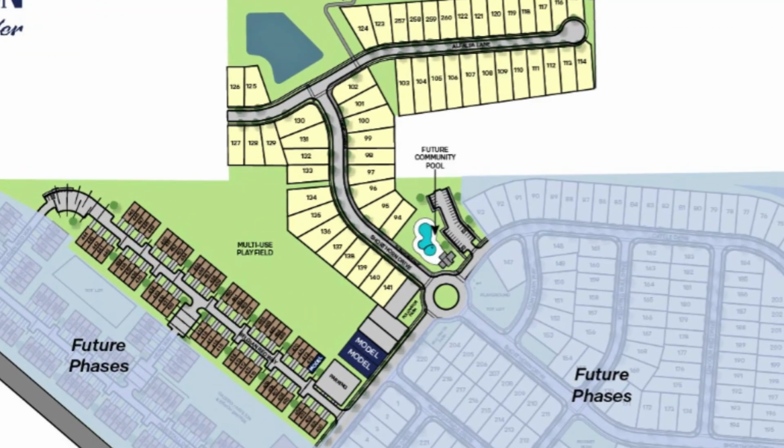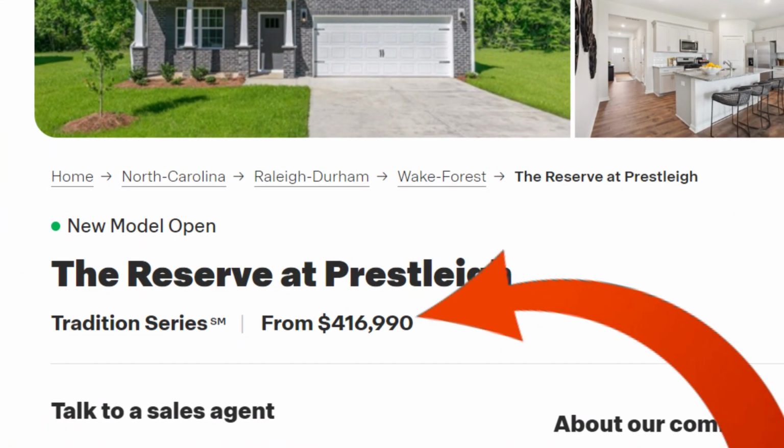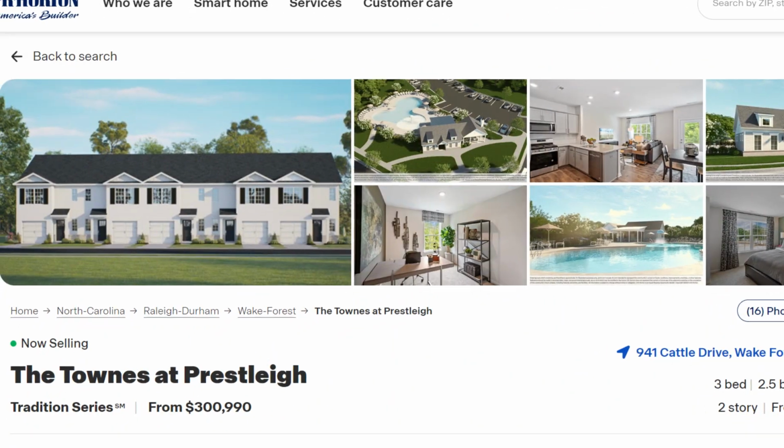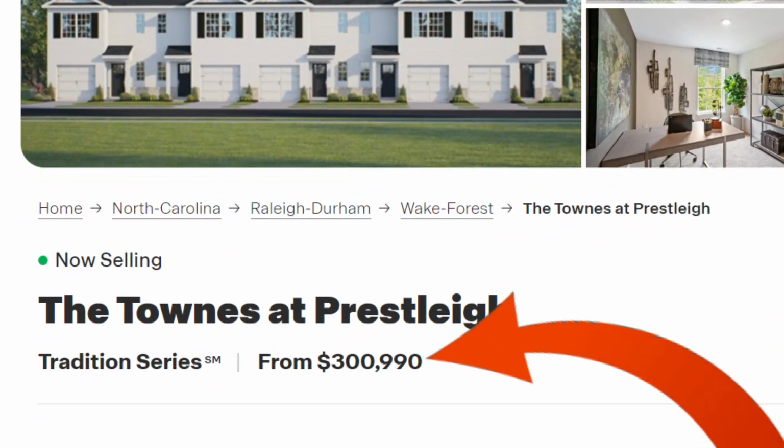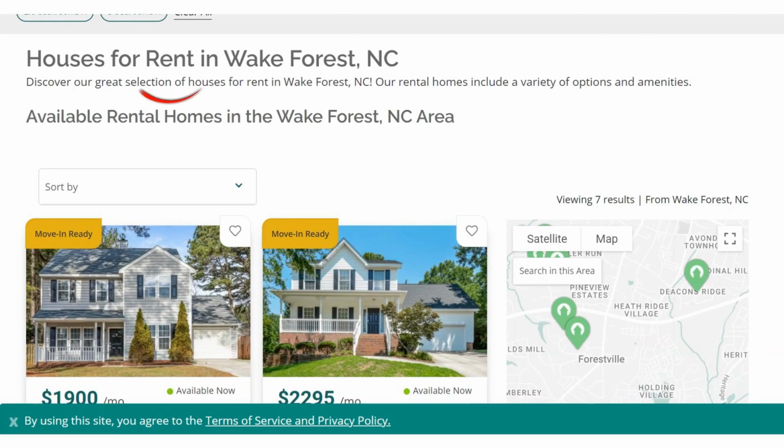What's amazing is the pricing. Guys, a single family home in Wake Forest out here is starting at $416,900. You can also get into a townhome just around the corner, $304. Now, as I mentioned earlier, at the end of the video, I'm gonna show you guys how you can get into home ownership out here for pretty much the same monthly price as what a rental unit would cost you. But before we do that, let's jump in the car and take a quick drive through the neighborhood and see what this place is all about.